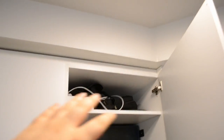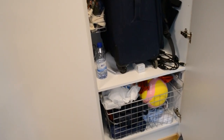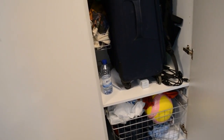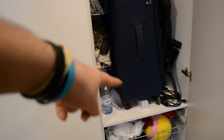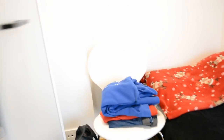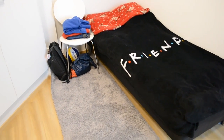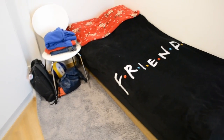Messy house, messy house. Again, more electronic stuff. My stuff that I never use actually. Generally travel bags, and I have here some blankets, more volleyball balls. I have two here and one here. Oh, and this one I generally use at home just to do something stupid. And here is my bed. Yeah, quite normal. Nothing special.